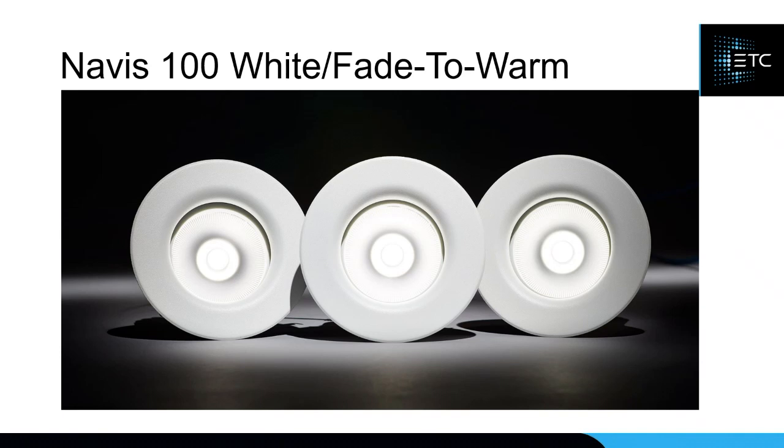Now, when we say white, we're not just talking about the fixture color. Obviously, we're looking at a white trim plate here. And at ETC, we're lucky enough to have a full paint line in our facility in Wisconsin. So we can actually manufacture different colors of trim plates as well.